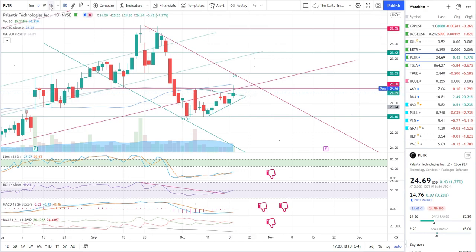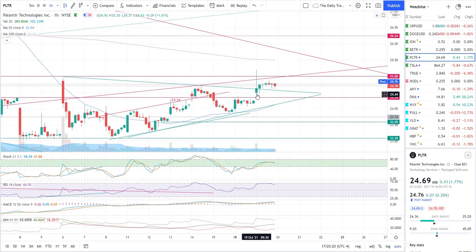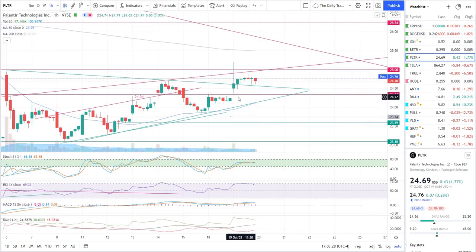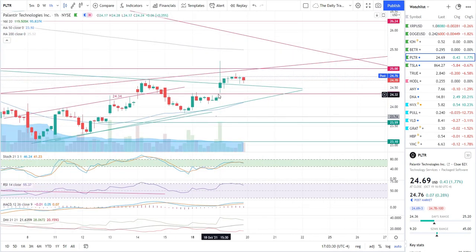Let's go see the 1 hour chart. So this is the first candle of the day. We broke outside of 24.34, which is an intraday resistance that we have had. We broke outside of it and went super high, and then also went quite low, almost right smack on 24.34, and settled back right here above the triangle resistance.